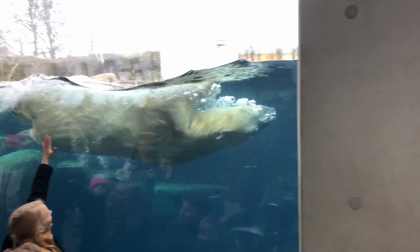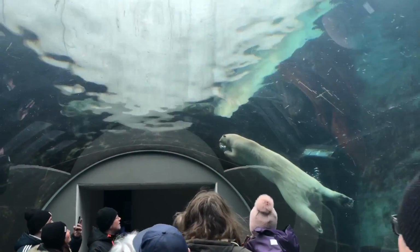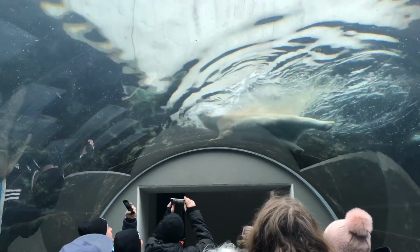This is the huge male polar bear swimming underwater. Fascinating to see a polar bear swim underwater, a sight not often seen, even in wildlife documentaries. So this is the star of the show, the female polar bear.